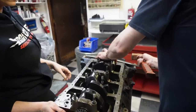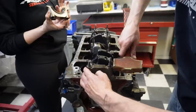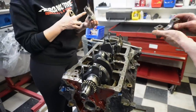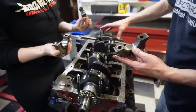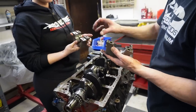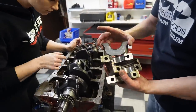That one's okay. And then that one, yeah, that one's not great either. You can stake them all. It's just good to know ahead of time. Yeah, just a little normal wear. Normal wear for the amount of time this thing's been in abuse, you know what I mean? But you don't have any spun bearings and the thrust looks fine.